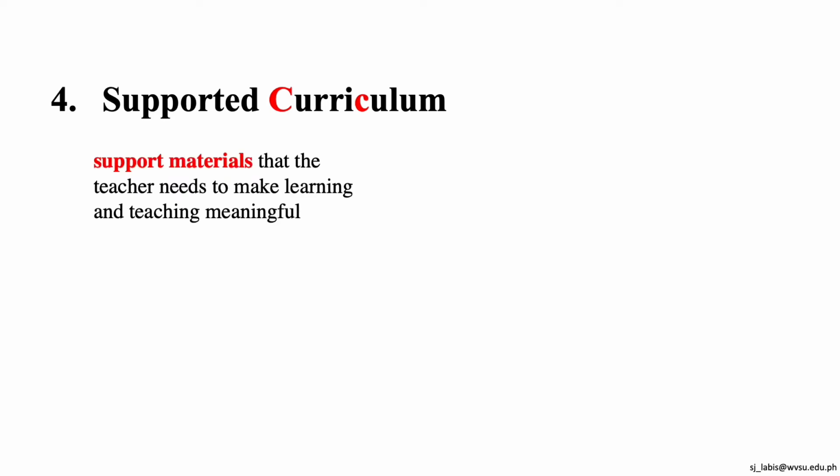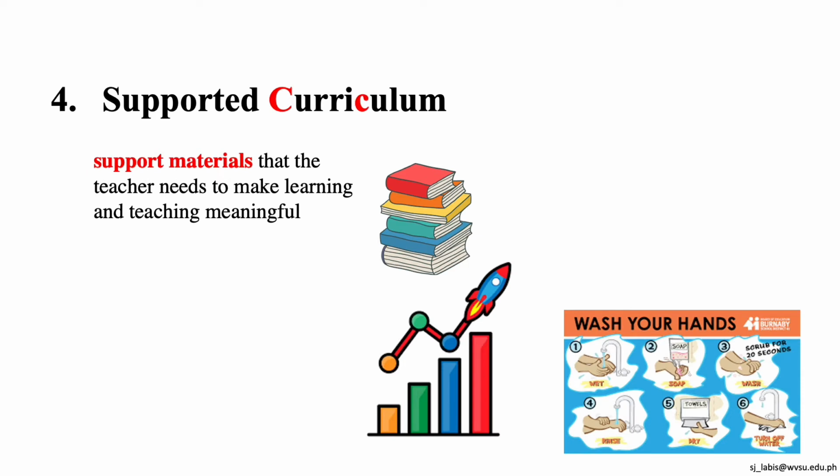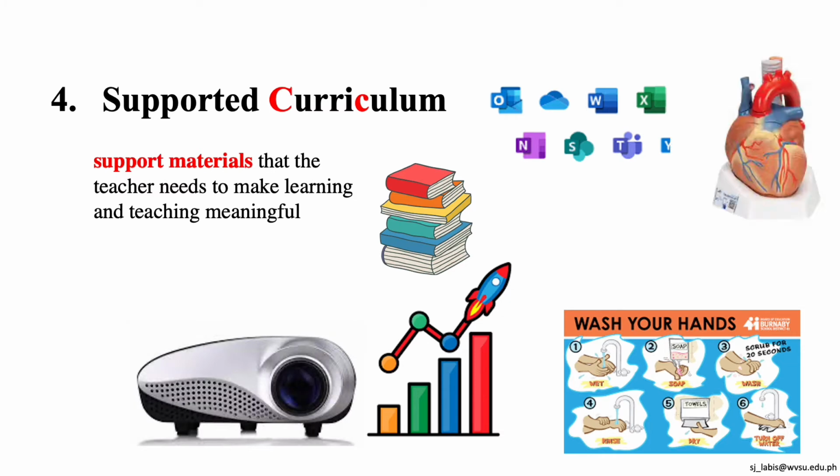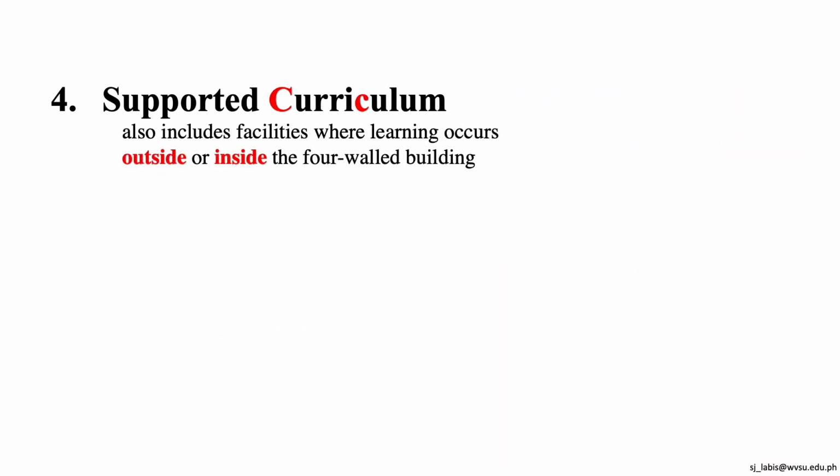The fourth one is supported curriculum. This is described as the support materials that the teacher needs to make learning and teaching meaningful. These include print materials like books, charts, posters, worksheets, or non-print materials like PowerPoint presentation, movies, slides, models, mock-ups, and other electronic illustrations. Supported curriculum also includes facilities where learning occurs outside or inside the four-walled building.